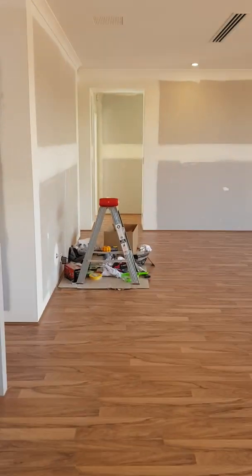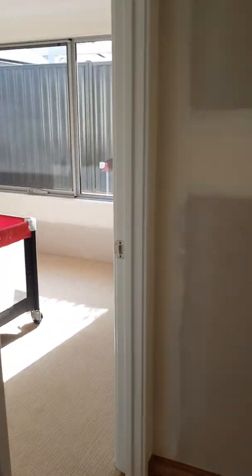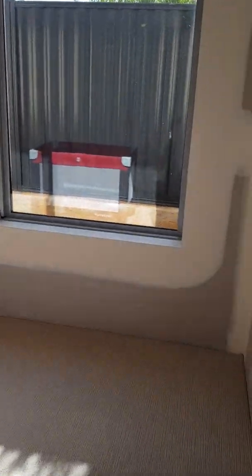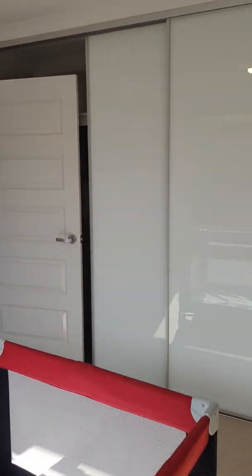Over to the kids' side, even Rory's room. There's all our junk now for what we're working on inside. So this is Rory's room. Not really much change there bar the carpet really. So that'll be planted outside. And then he has his robes there.